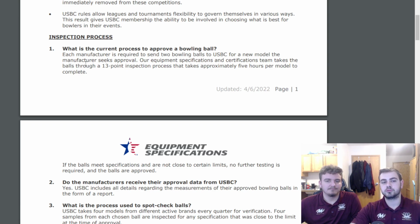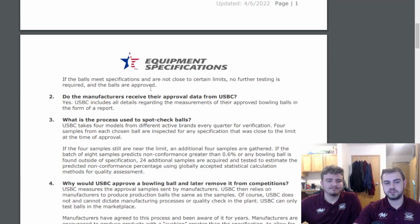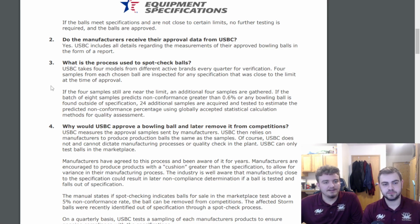So the current process to approve a ball is that the manufacturer is required to send the ball in, and the USBC takes the specifications, and they go through a 13-point inspection process that takes 5 hours per model to complete. That's a lot more vigorous testing than I anticipated initially. Yeah. And then if the balls meet the requirements, then no further testing is required. Then they talk about do the manufacturers receive their approval data from USBC? Yes. They talked about what is the process used to spot check balls.